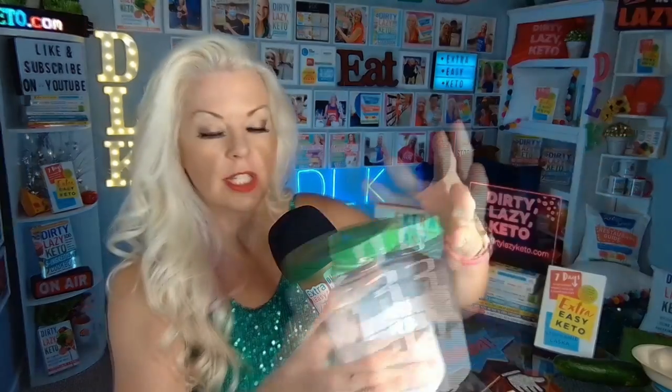Now, how this works, just to give you some general directions before I get out all my ingredients, is you're going to put your wet stuff first into your jar. So wet stuff at the bottom. Wet stuff is going to probably be like your salad dressing. Okay? Anything that's wet, put it in first.